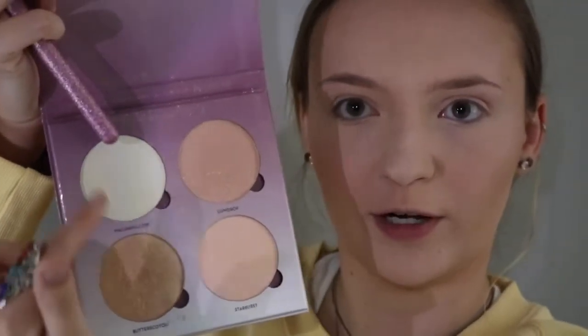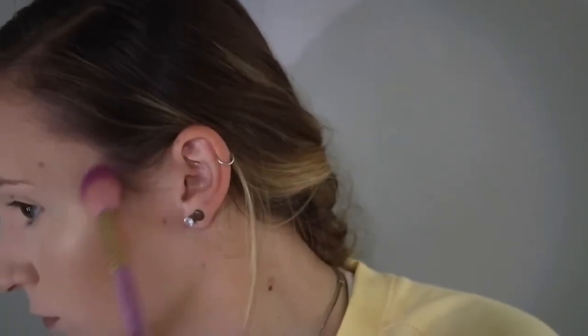I'm going to use this brush. I got it in an Ipsy bag. I don't really know what brand it is or what it's supposed to be for, but I use it for highlighter. I'm going to mix these two shades, so the darkest and the lightest, Marshmallow and Butterscotch.